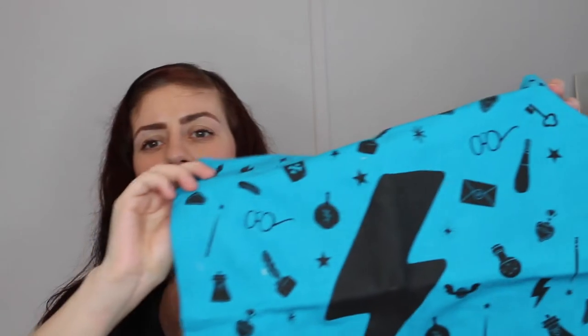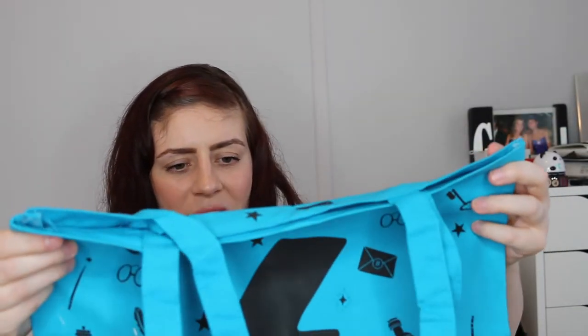Then I see a big old tote bag, I think. Big old tote bag, and it's a pretty blue color. It looks a little something like Harry Potter. Yeah, and it says, "Don't let the muggles get you down," by Ron Weasley. Yep, cute. I wonder if they were all the same, or if there were different ones, like Ron, Harry, and Hermione. That'd be cool. Alrighty.